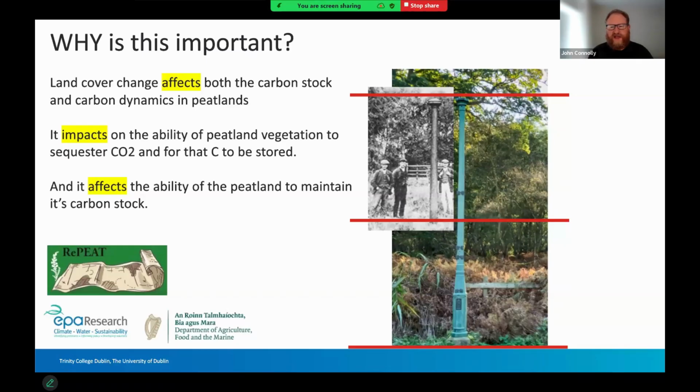So when you change the vegetation on a peatland or on a peat soil, it impacts the ability of peatland vegetation to sequester CO2. If you drain a peatland and you change the vegetation on it, it's less likely to take CO2 out of the atmosphere and store it in the peat soil as carbon. And this affects the ability of the peatland to maintain its carbon stock over time.